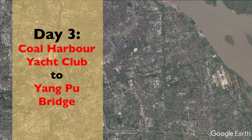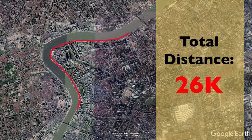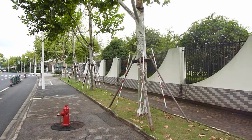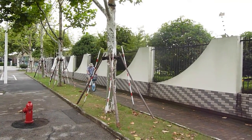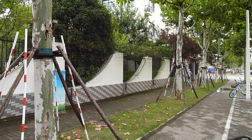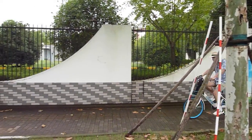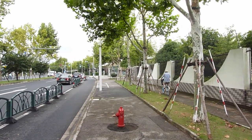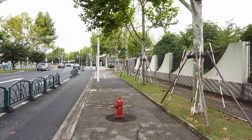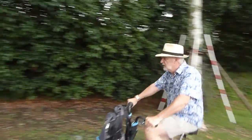Now, if I can just find the entry back to the cycle path, that would be quite something. Let's see if I can. Maybe along here. It must be this way. But it is still rather bone rattling on the sidewalk. I think I'm going to get onto, at least come to this cycle path by the road. Oh, that's better. And this bike I have found is a bit squeaky and stiff and old.